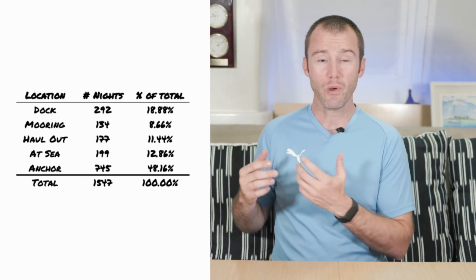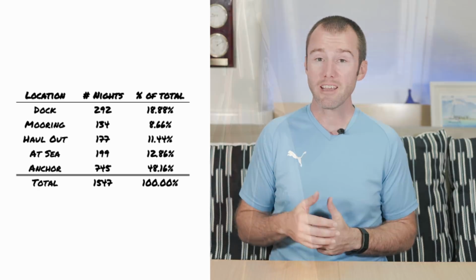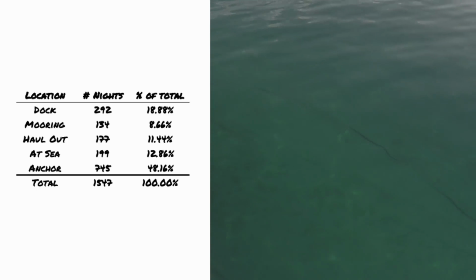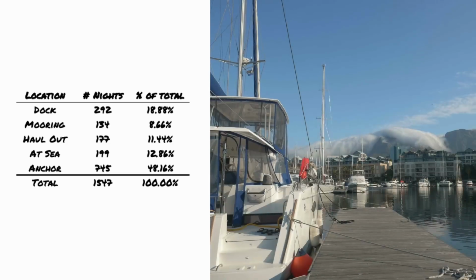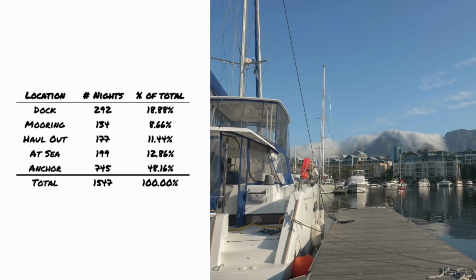You would think that for a sailing circumnavigation you would spend the majority of your time sailing, but you would definitely be mistaken. We've got a bit of a chart breakdown over here showing exactly how many nights we spent in each place. Nights spent at anchor was by far the most common at 745 nights, or a bit over 48% of our total time. We spent time at a dock in a marina second most, that was 292 nights, or almost 19% of our total time.